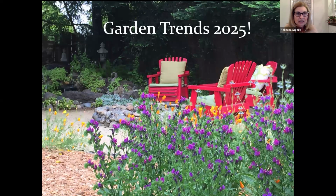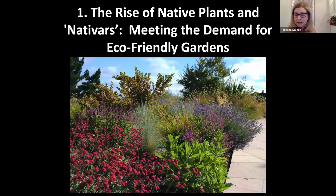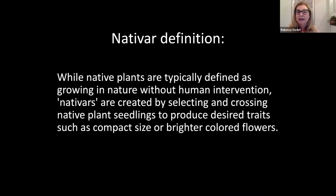Feel free. So the first trend that I had written about was the rise of native plants and nativars, which is a somewhat new term. And I think some people may not know. I know from my own experience when I meet with a lot of gardeners, they're not really sure what cultivars are and what nativars are. So I thought I would just put up this slide talking about the definition of what a nativar is. Whenever I do my presentations, I normally don't read off of this slide. I don't like to put a lot of words, but sometimes in this presentation I have because I think it's important. And so this is the definition of a nativar.